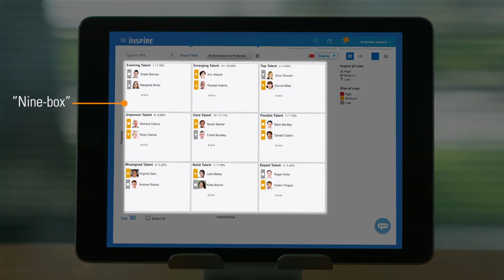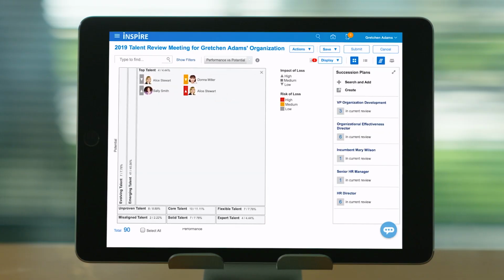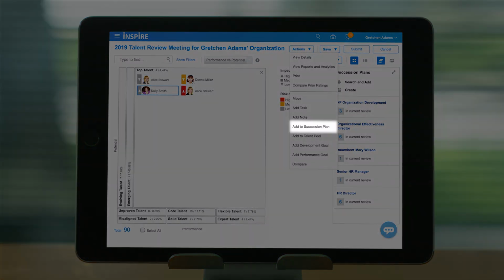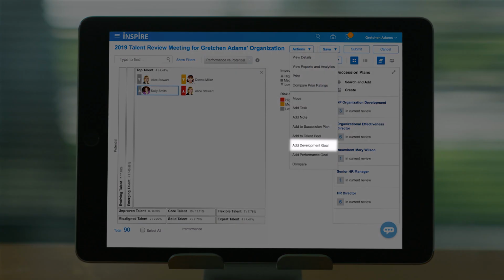As she continues along, she also knows that she needs to focus on the future of the organization as a whole, right? And plan for those critical roles. So with unified talent management, she's going to be able to tap into any of her succession plans right from within this one place, and then quickly and easily take Sally, who's also a top performer, add her to a succession plan, as well as take care of any additional tasks right from within this one singular view, whether that means adding a development goal or any other action items, effectively allowing her to walk away from that talent review with clean hands and no follow-up.